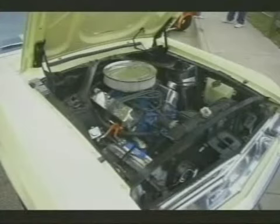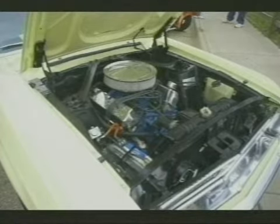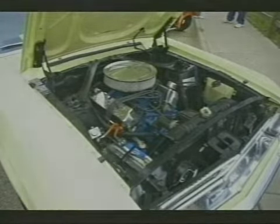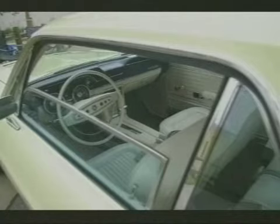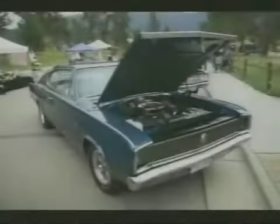White interior sets off almost any car. And I'm sure that Joe, her dad, probably had a little bit to do with this car. But it really shows out well. What's she got in that, a 351? I don't know what the engine is on this car. I was going to say, it looked like a pretty big motor.